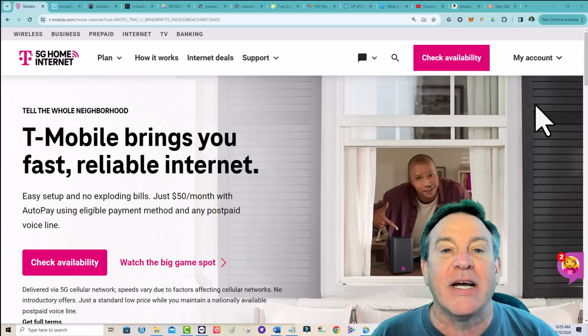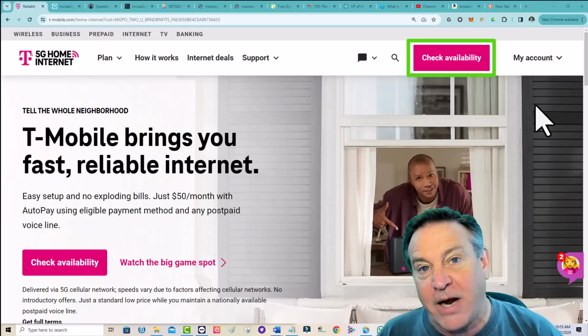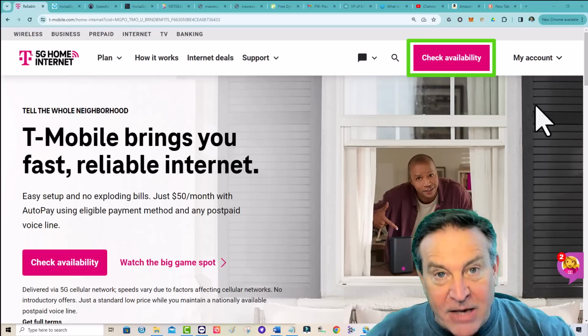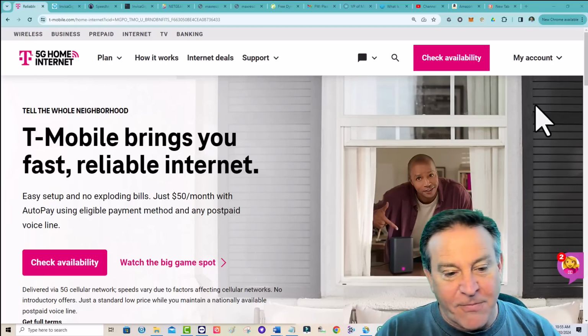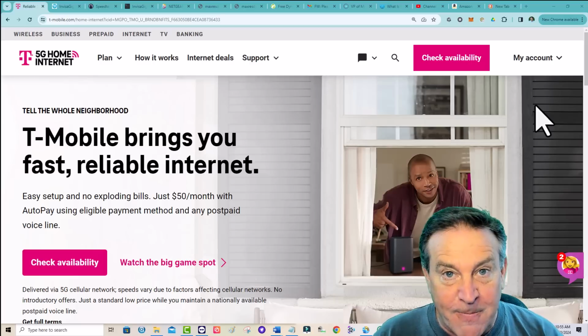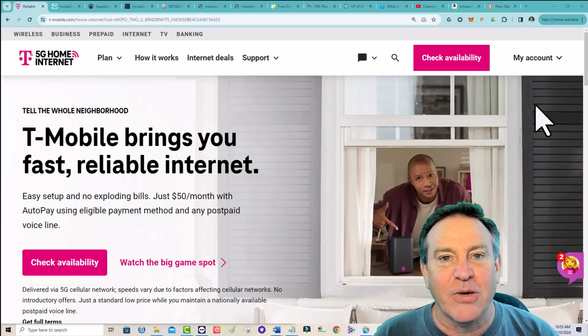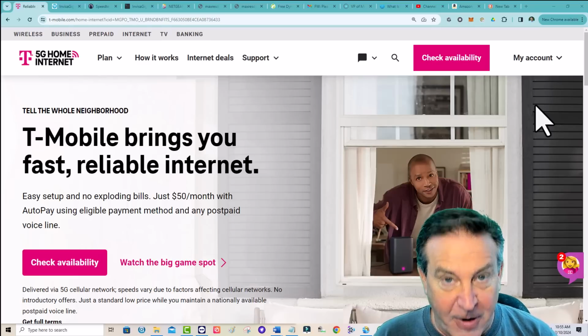So you can click check availability. That not only lets you know if it will technically work in your area, but if there is excess bandwidth in your area to service a customer like you, a home network customer. For that, they've added some new features, or I guess some limitations. 50 bucks a month, I think will get you 1.2 terabytes now. And if you want unlimited, you can pay 60 bucks a month.